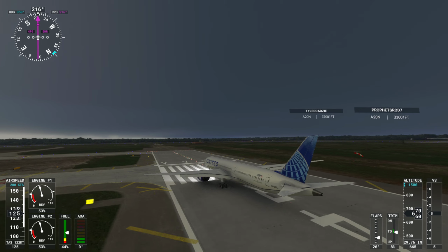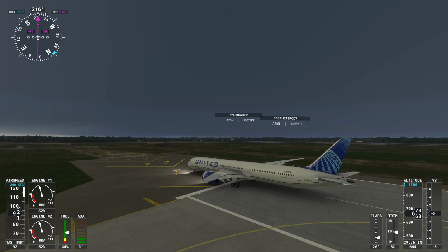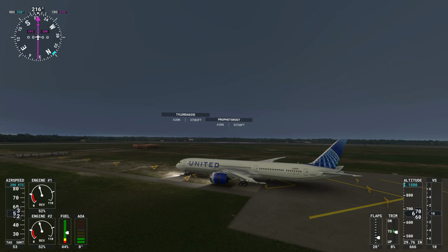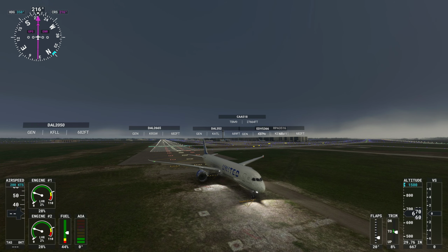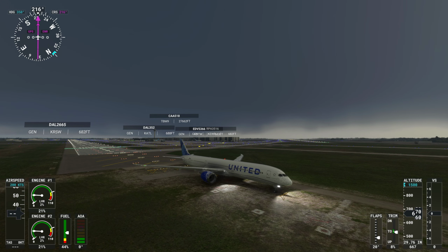Reversers did not kick in when they were supposed to. Well, there we go. Okay, we are messing this airplane up. If this was real life, we would mess up this airplane. This would be on the news. Everyone would know what just happened. TJ done messed up. That's what he did. He messed up.